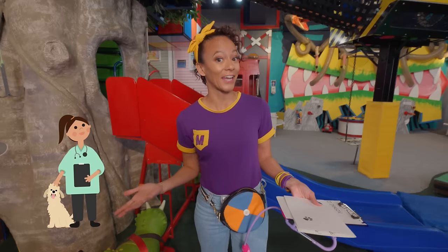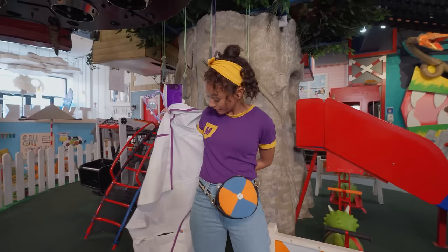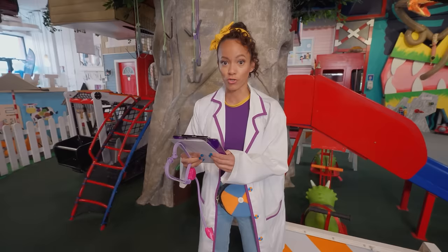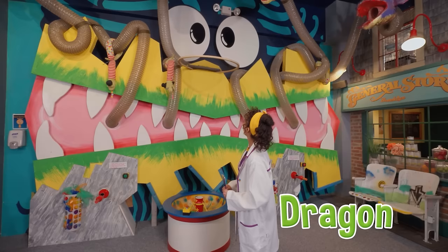Oh, look over here. A doctor's coat. Let's try it on. Wow, I look like a real animal doctor, huh? Oh, first on the list is a dragon. We better go find it. Come on. Whoa, check it out. A really big, cool looking dragon. Hi, dragon. Oh, it's a mama dragon.